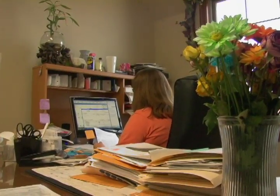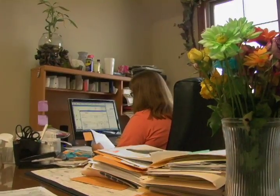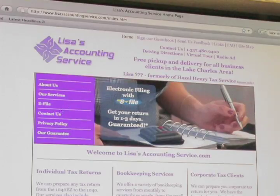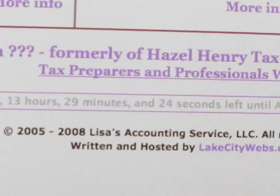Once completed, Lisa says the easiest way to get your money is through direct deposit. It's free and will be deposited within 10 to 14 days. If you want a check, there will be a fee and a longer wait. If you want to know more about Lisa's business, check out her website at www.lisasaccountingservice.com. At the bottom of the page, there's a countdown to the due date for tax completion.